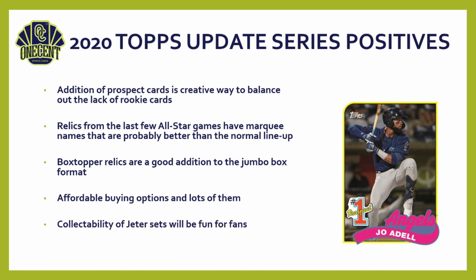And then I also think that the collectability of the Jeter sets is going to be fun for fans of the Yankees, for fans of Jeter, and it's a very nice ode. Topps actually signed a contract with Derek Jeter, so I think we're going to see a lot of Derek Jeter cards in the next few years. But this is a nice way to kick off that partnership. And then the auto checklist is really strong on stars and retired greats. I actually think it's a very good auto checklist, and I think they did a real good job on the autos this year.